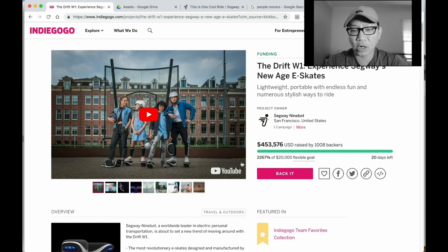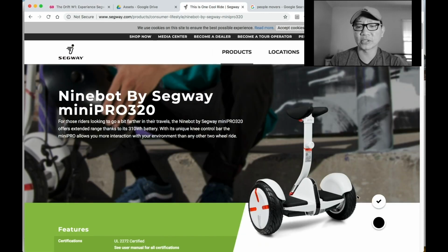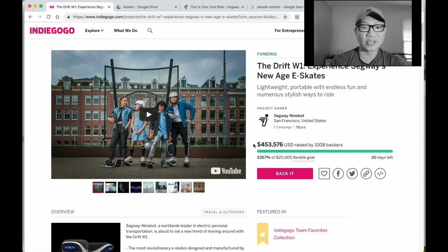I think that's really the draw about these, is that if you need to get anywhere from point A to point B, I would love to be able to bring my Segway everywhere, but this is like 30 some pounds. It takes quite a lot of space. And if you have a small vehicle or if you're traveling, something like this doesn't really fit in a carry-on suitcase. But the Drift W1 definitely does.